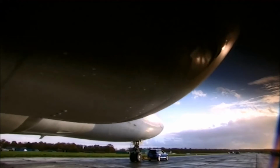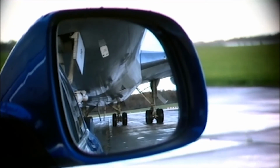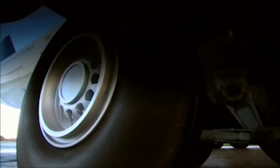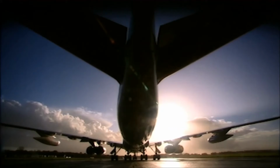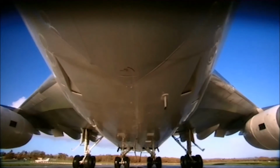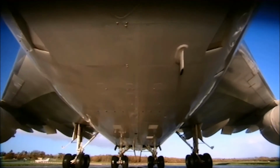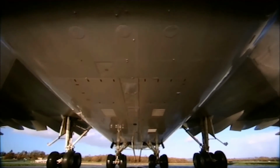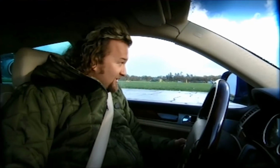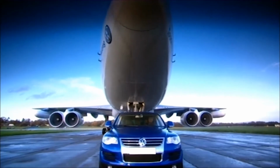Oh my God, the view through the wing mirrors. If you've ever been tailgated on the motorway, well, you've got nothing on me. Well, this feels quite odd. Just got to be really gentle with the throttle, but it's not bogging down or doing anything weird. It's just pulling it. That's 155 ton on the back of this. And you're kind of aware of it, but oh God, look in the rear view.